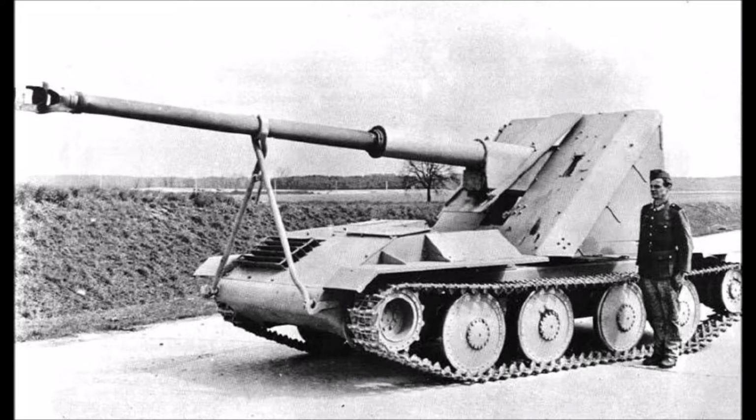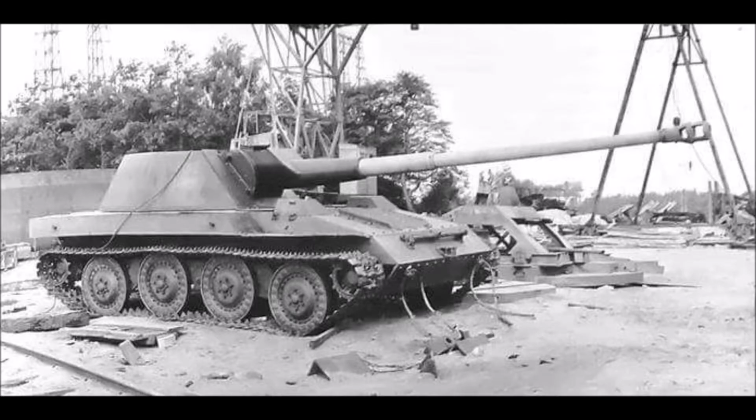The Waffenträger, or in English weapons carrier, was a product of Germany's desire for a relatively inexpensive chassis which would be capable of carrying various different cannons to be used as a tank destroyer. The design was unique from most other German tank destroyers in that it was to have a turret capable of rotating a full 360 degrees.